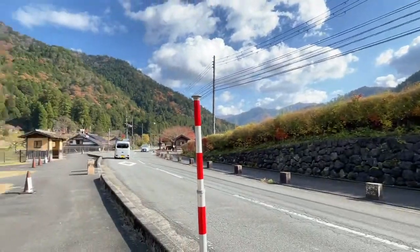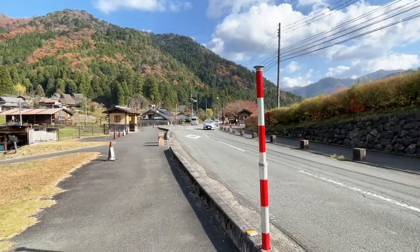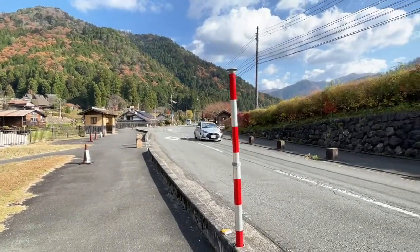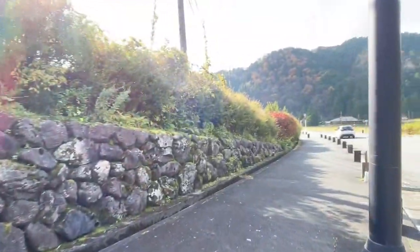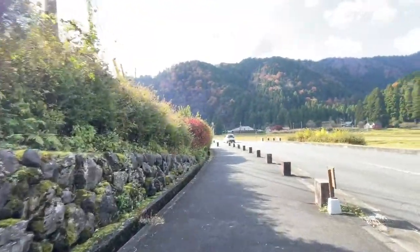Across this road here. No, it's not cold. The morning was a low of 2 degrees, and then it goes up to 18, I think. So it's going to be 18 high, so not too bad.